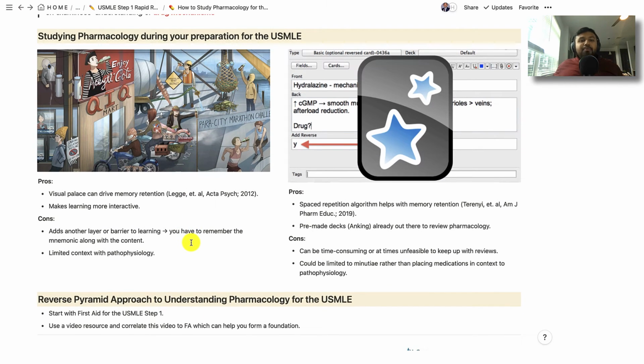And so the next portion of this, I want to go through how to really study for pharmacology during your preparation. Now, many of you have seen these resources. You see right here, Sketchy Pharm. And I think Sketchy Pharm is great because having this visual palace has even been proven in memory competitions and in the literature that it can increase memory retention. And it also makes learning very interactive.